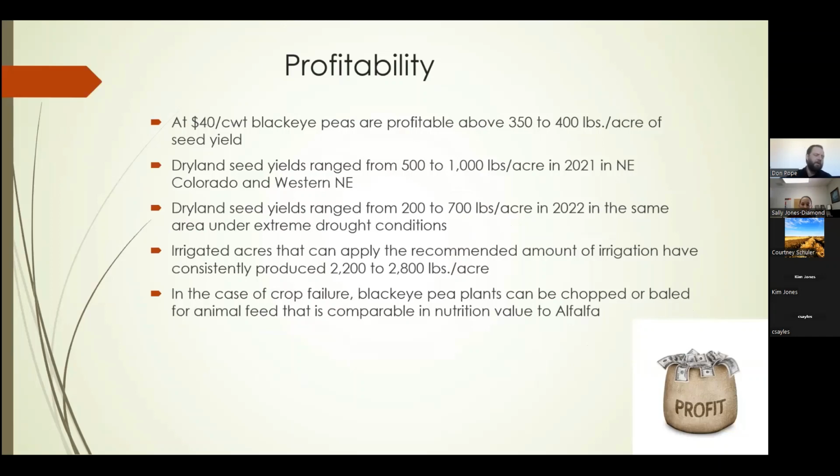So to reach profitability on the crop, Courtney touched on the seed cost per acre, and you're going to have some chemical costs, and that's basically it, besides the planting and the harvest costs. So we're looking at somewhere around 350 to 400 pounds per acre is where we're going to cross the profitability line.